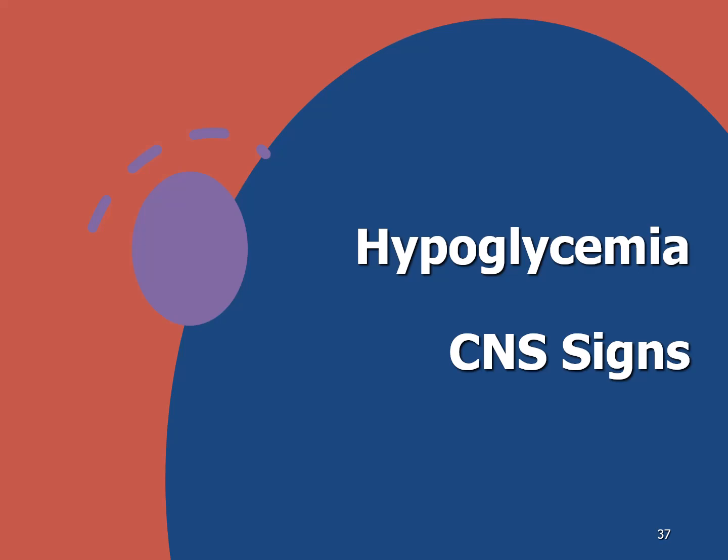The fix is to give glucose, 20 grams of oral gel tablets or 4 ounces of orange juice. If they have an IV, you could give 50% dextrose, or if none of that is available, then give glucagon IM. This stimulates adenylate cyclase to increase cyclic AMP. You'll want to recheck the glucose 15 minutes after initial treatment, and you need to investigate the cause.